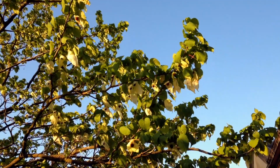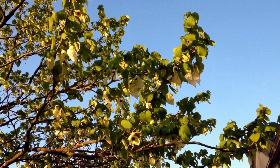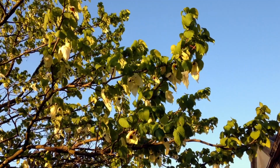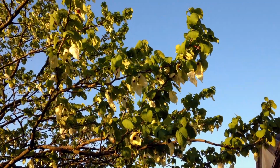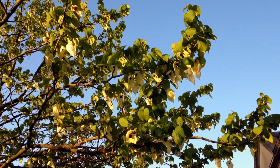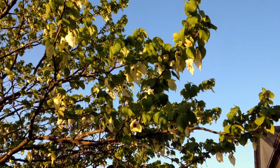At the end of the winding way near the coach house, we have a nice specimen of Davidia involucrata, also known as the handkerchief tree, for its white pendulous bracts that sway in the breeze. This is not an American tree. It was introduced from China by the famous Ernest Wilson in the early 20th century.